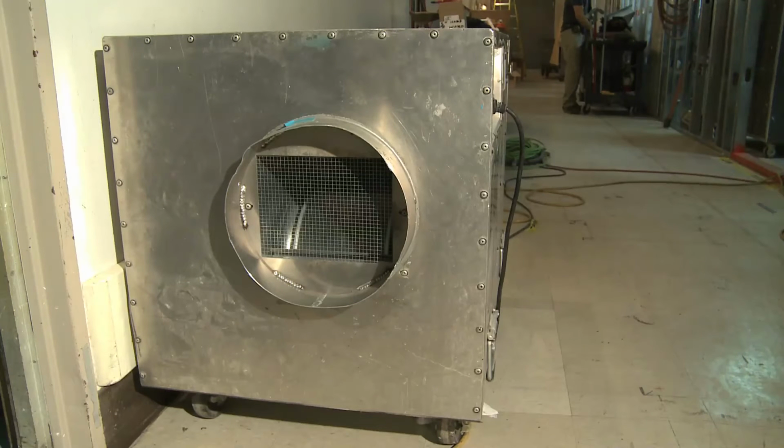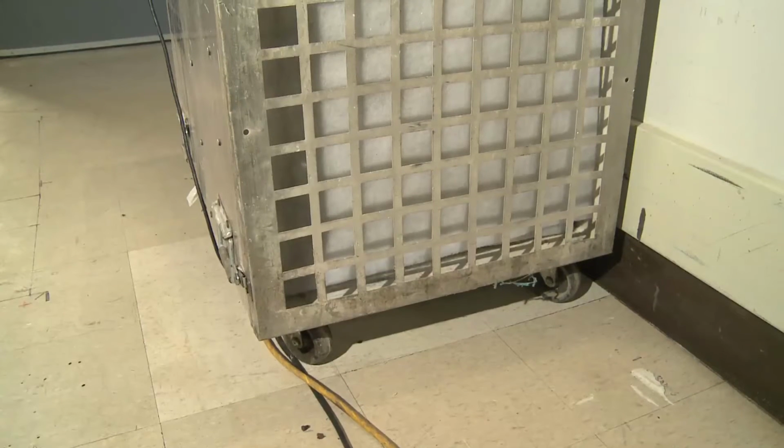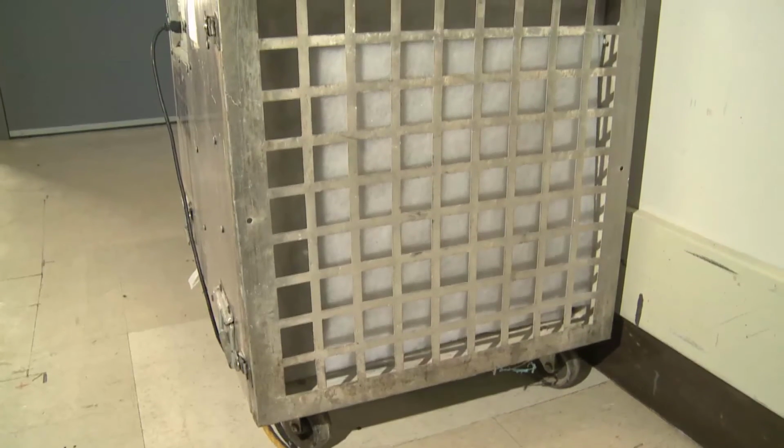In some cases, we do not have an existing exhaust to tap into. In this case, the Infection Control Department can give permission to just scrub the air inside the space to capture the dust and debris created by construction activities.